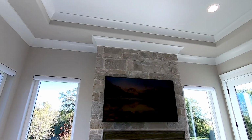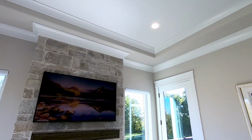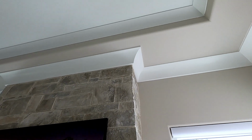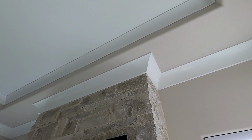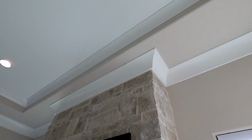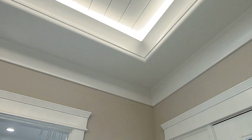We also finished the ceiling with crown molding. We did the larger cove crown around the perimeter of the room. And then because we have a step ceiling, we used the same profile crown with cove varietal, but a little smaller for the step itself. And all the trim work on this particular home is a modern farmhouse variety, simpler lines, more square, more blocky.